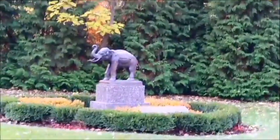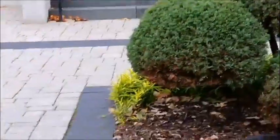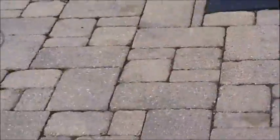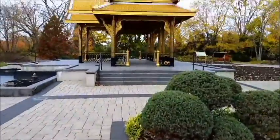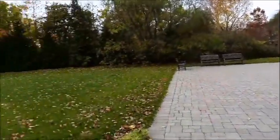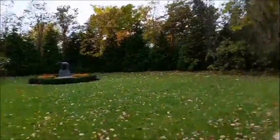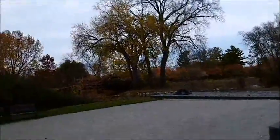Isn't that beautiful? There's the elephant. I'll zoom back in again. There he is. Isn't that gorgeous? I'm not going up there. I don't want to be accused of touching it. Somebody's probably taking a picture of me taking a picture. Probably got cameras hidden in the trees. That's okay. Here's the bridge.